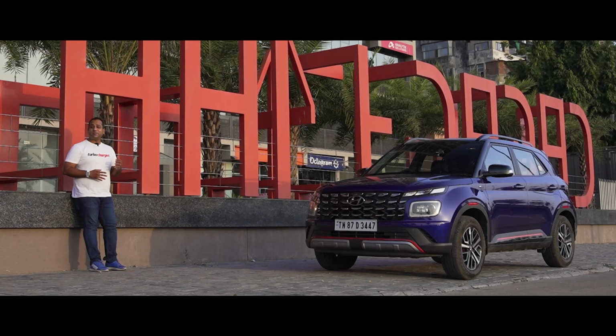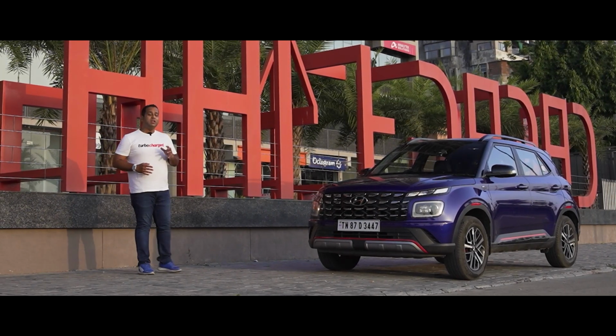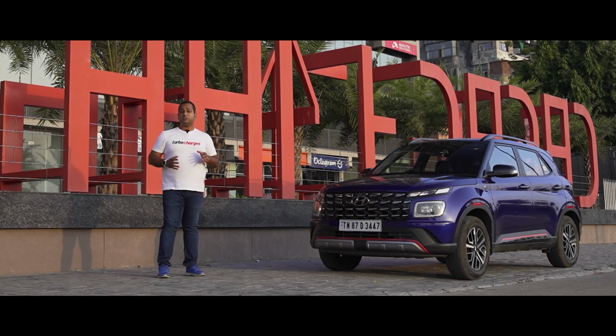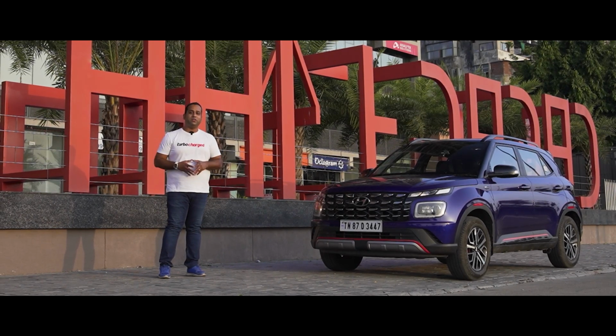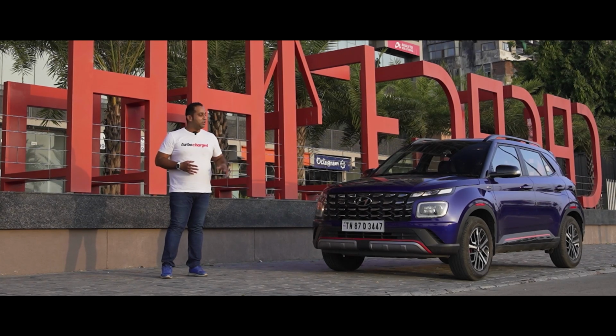I started my day next to the river Sabarmati, and just as the day is about to end, I'm back next to it because, like I mentioned at the start, it's this river that splits Ahmedabad into its old and new parts. And what a day and what an experience it has been exploring this city with the Venue N Line.